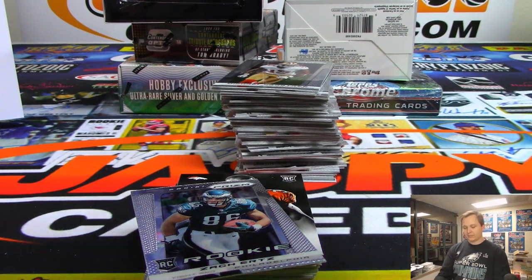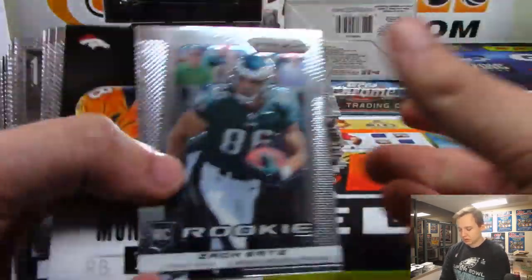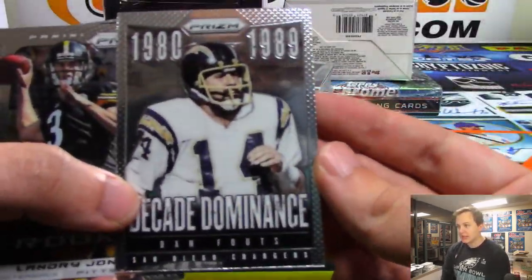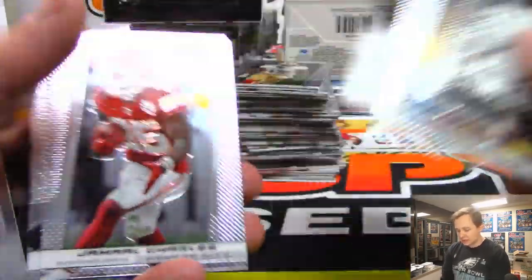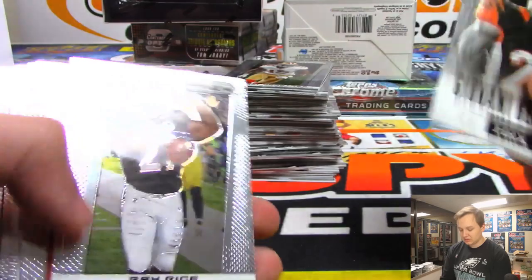All right, good luck. I know I hit a Murray non-autographed, but no auto yet. I feel like we're due. All right, nice hit here going out to the Arizona Cardinals. It's a Honey Badger rookie autograph. Still goes to the Cardinals on this one. That is going out to Jacqueline with the Honey Badger.